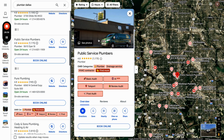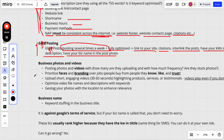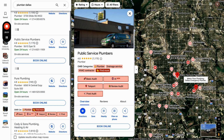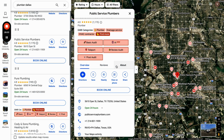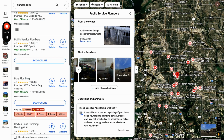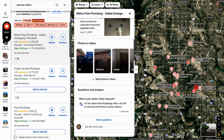Again, it won't necessarily mean you're going to rank higher because there's a bunch of factors here. But again, our goal is to try and nail every single one of these factors. Okay, so hopefully this makes sense so far. Now, big one, business photos and videos. Right? Again, you'll notice here that all these businesses have a lot of photos, inside videos by the owner, 360 views. Right? This plays a big part for me as a customer.